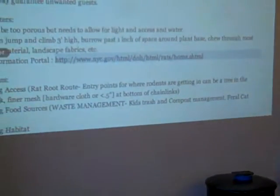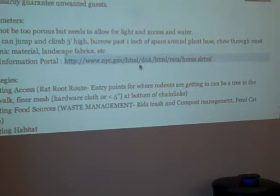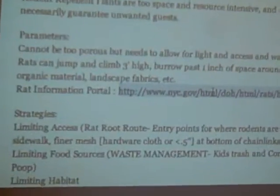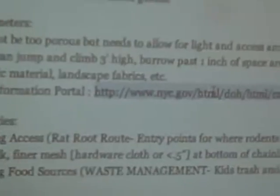We also discussed learning about rat psychology and contacting your local rat whisperer. The RIP, the rat information portal. I learned something today: rats like to come in and make their burrows so they can look out. That's an interesting fact that would change your mind.